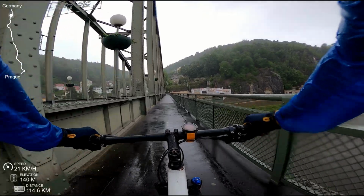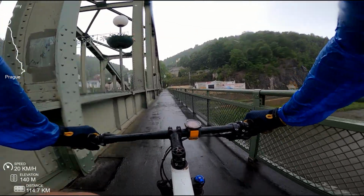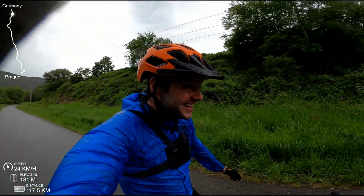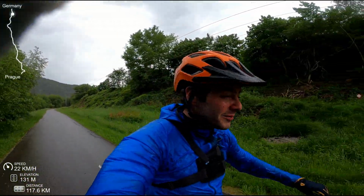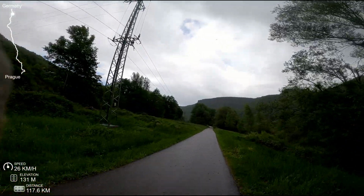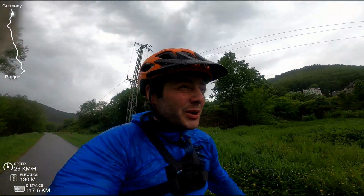Well, you probably cannot see this, but this is the last crossing of the Elbe. Next stop, Germany. It's a solid 14 degrees and raining, but we're here. We're almost at the border. Have a look. Couldn't be happier. This is great. Been wanting to do this for a long time.